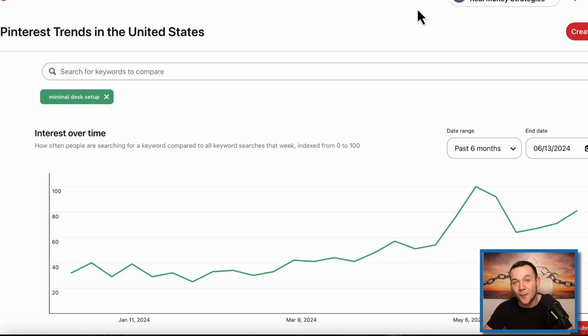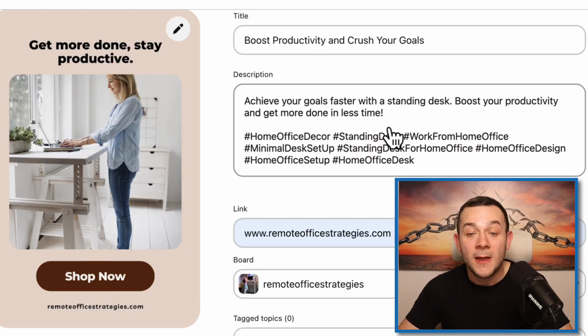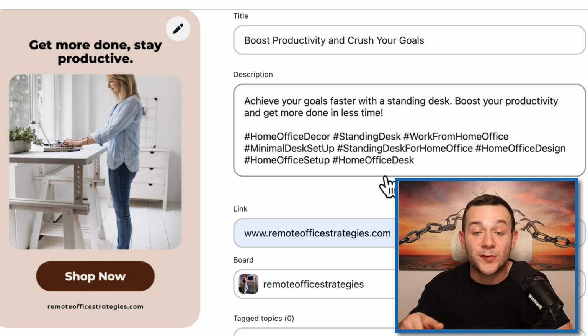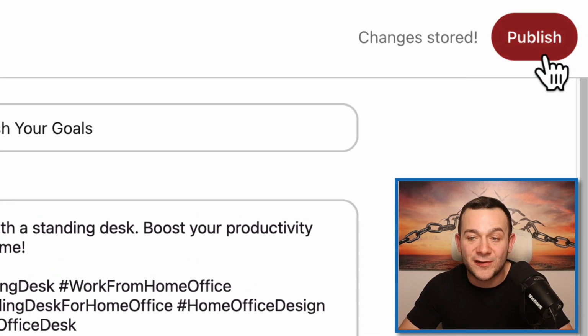And you want to make sure that you paste as many of these trending keyword topics into your Pinterest description right here as tags to make your Pinterest pins as discoverable, as searchable as possible. You see, Pinterest is a search engine, guys, and we know 60% of people on Pinterest come to Pinterest specifically to shop. These are online shoppers with strong purchasing intent. So once you've set up your Pinterest pin to include those highly trending keyword tags, you simply want to click onto where it says publish right here.